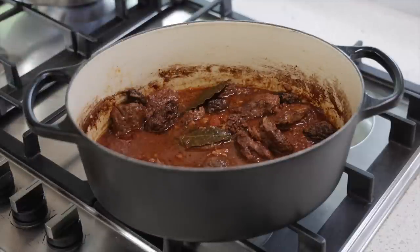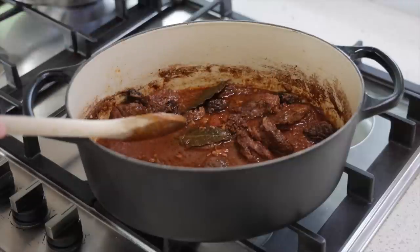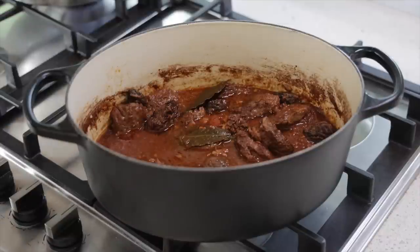Now in Corsica, they go that one step further. What they're doing, they're scooping the meat out of the dish, cover it with sauce and a bit of mushroom, and they're gonna use the other half of the sauce as a stir through for the pasta.